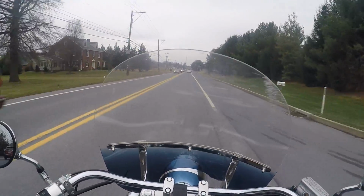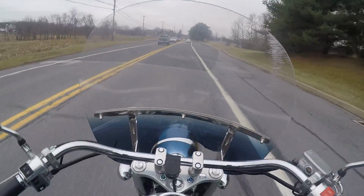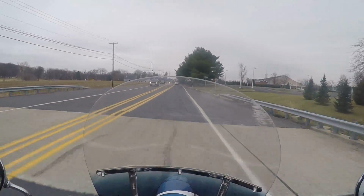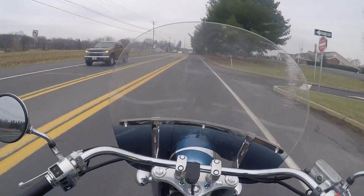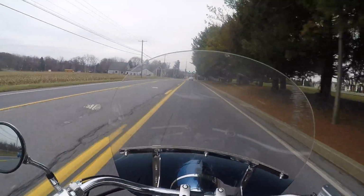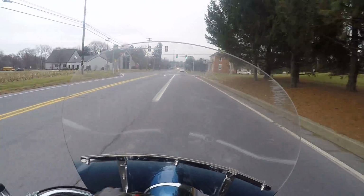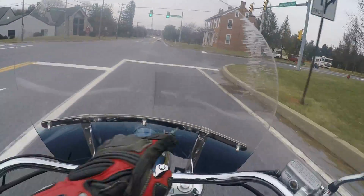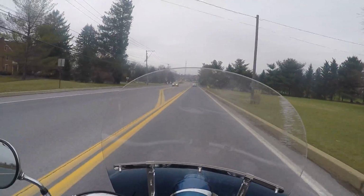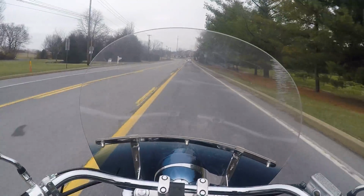It's a good bike. I mean, this thing cruises fine. I'm doing the speed limit, whatever that is. It's probably 50, because that's what I'm doing. I'm doing the speed limit, and it's tracking nice and straight. You do notice that the windshield is broken right there, and also the engine guard on the right side is broken. So it looks like that's kind of what happened.